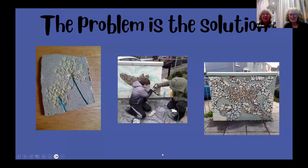And the problem is the solution. That's a classic permaculture principle, and some things don't work. The signs that we put in the ground were not put in securely enough, although they had whacking great pieces of concrete on the bottom. The local youth population wanted to see how easy it was to remove them, so they shook them around a lot until they came loose. Some of them got broken, some of them didn't work in the firing process.